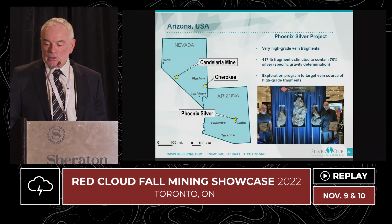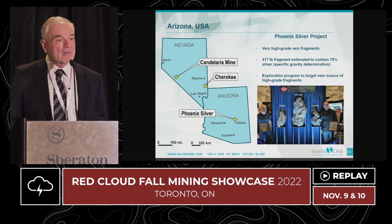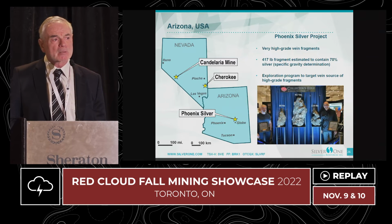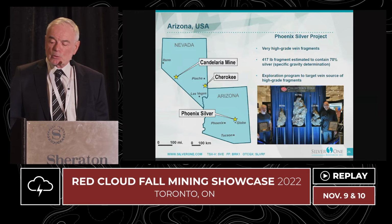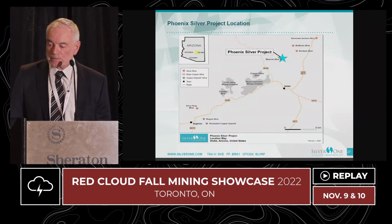This one here essentially is the Phoenix Silver Project in Arizona. Some prospectors came to us and they said, we have this project. There's not much outcrop on it, so they didn't know how to explore. So we entered into an agreement to get 100%. They took their metal detectors up the hillside and they uncovered these very large silver vein fragments that are estimated to contain over 70% silver.